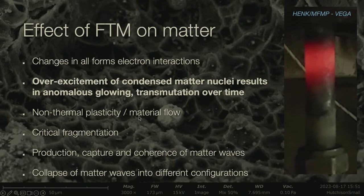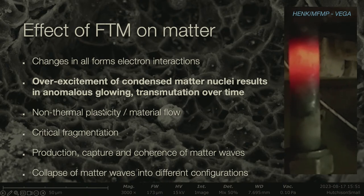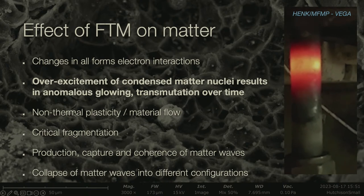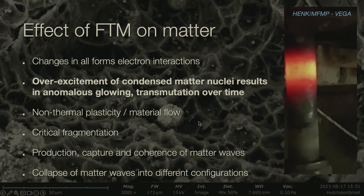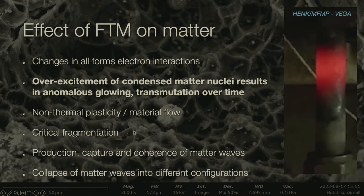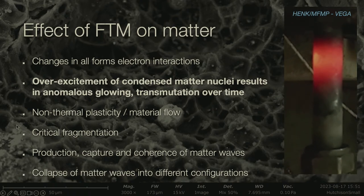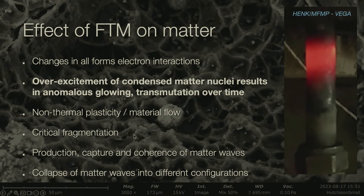Non-thermal plasticity and material flow. What I'm saying here is that this is because the relationship with the electrons, or the behavior of the electrons, is modified to a degree where they flow differently. And you'll see in a future slide how I'm going to describe this. This is typically, in my view, in dielectrics and in paramagnetic and non-magnetic material, whereas critical fragmentation occurs in some paramagnetic material, but mostly in ferromagnetic material below the Curie point.